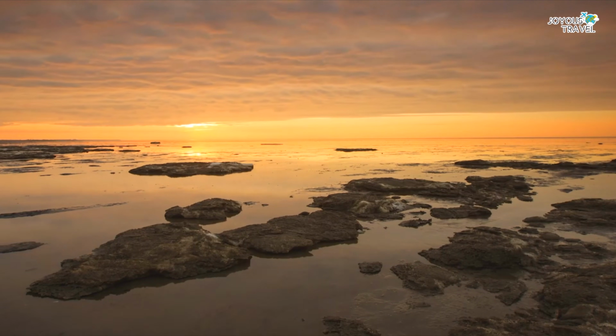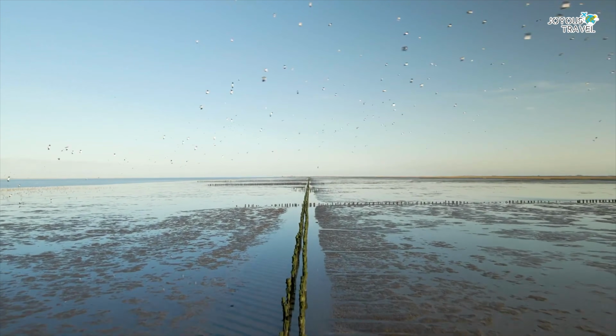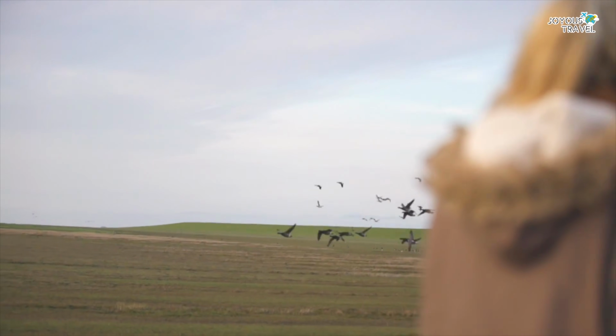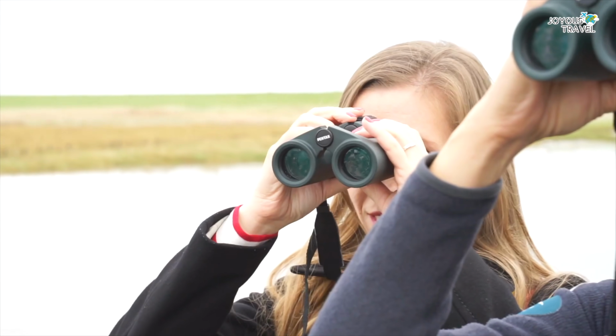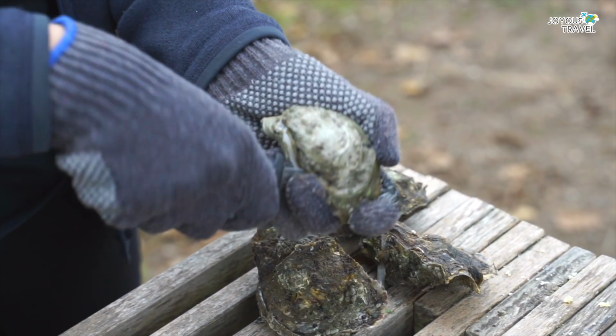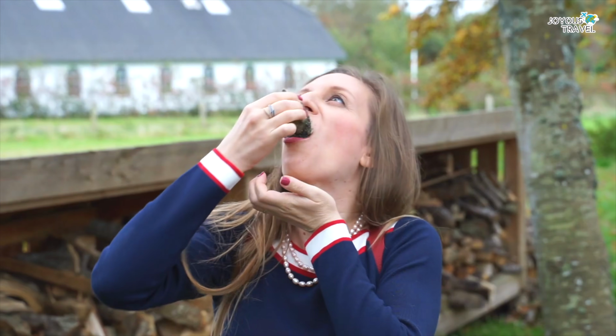This park is one of the 10 most important wetlands in the entire world. Birdwatching is probably the most popular thing to do at the Wadden Sea. Another fun thing to do at the Wadden Sea National Park is to pluck fresh oysters straight from the sea.